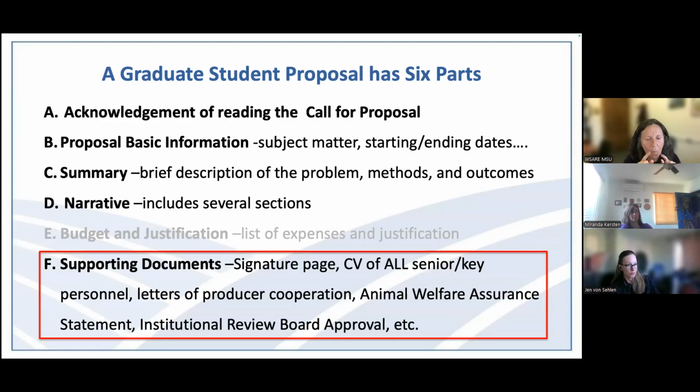And I would like to stop for one minute here. What is the Animal Welfare Assurance Statement and Institutional Review Board approval? If you are planning, and I don't think that you will need this because you are affiliated with research universities, but at the submission stage, if you are planning to do experiments with animals, you need to send us some confirmation that you initiated the animal welfare, or IACUC, process with your institution. Likewise, for research with human subjects, you need to show that you are initiating the institutional review board approval process, and an email will be enough.